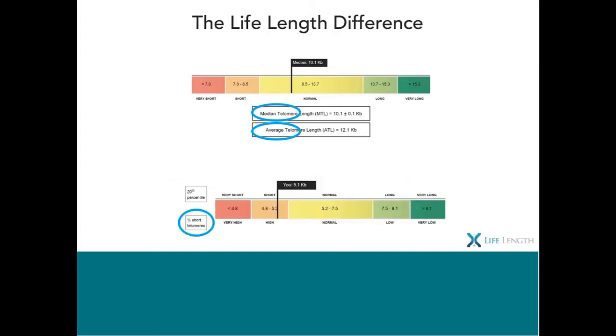And here you can see it. This is just a little extract from the report, and you can see we're reporting median telomere length, average telomere length, and that important percentage of short telomeres. What's really important is these graphs that you see, because we have a very large database of people, and those graphs are specific to the chronological age of the patient.